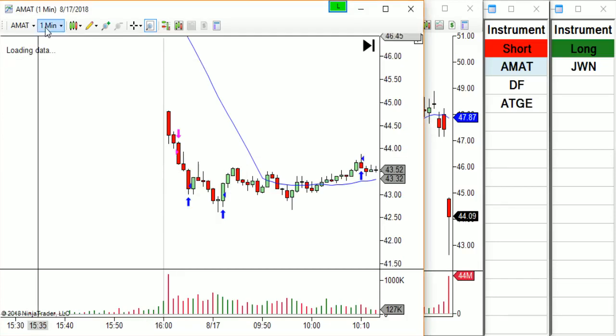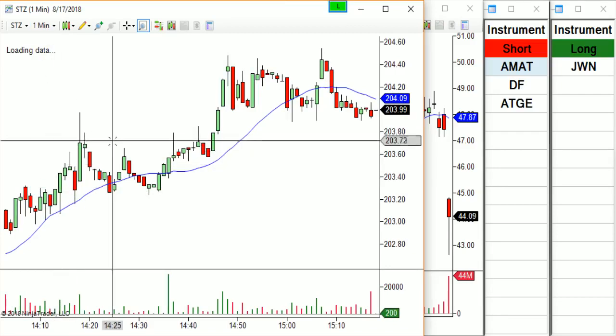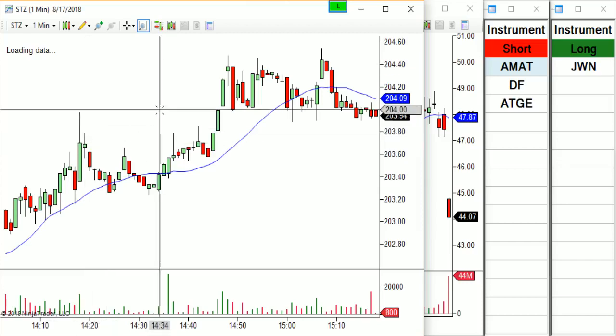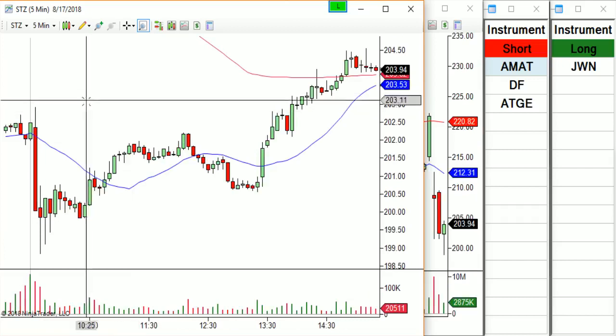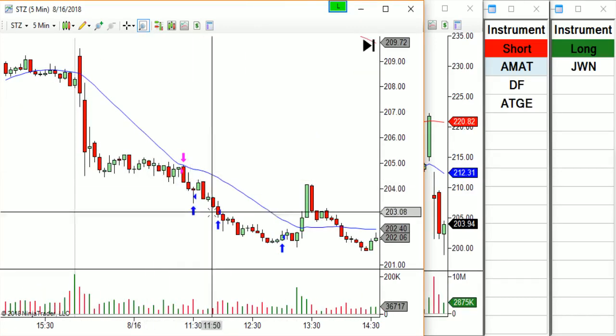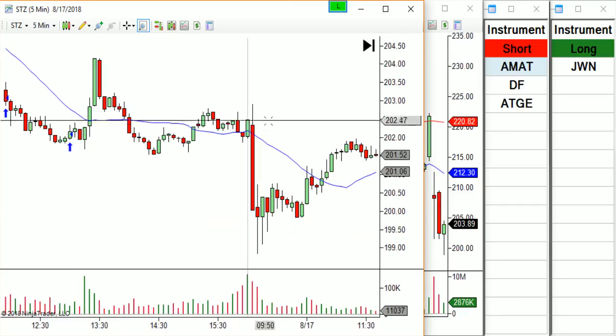STZ, five-minute short on the STZ. Five-minute short, breakdown, and then the exits, right? So wide range bar, base sideways, and then the breakdown, okay?